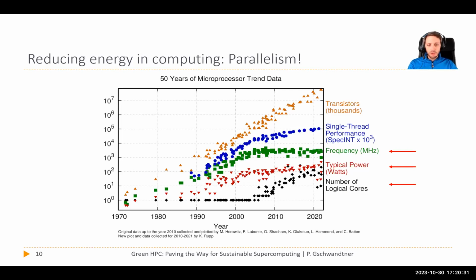This is microprocessor trend data that I like to show a lot also in my own lectures because it gives a pretty nice illustration of what happened about 20 years ago. What you see here are columns of markers, and every column, like this one or the one next to it, represents a specific processor microarchitecture or processor generation. And for each processor, we see the number of logical cores, the typical power consumption, the frequency, and so on and so on.